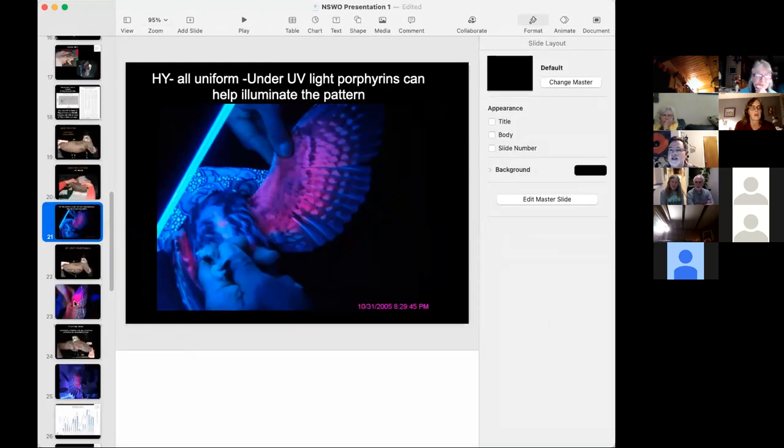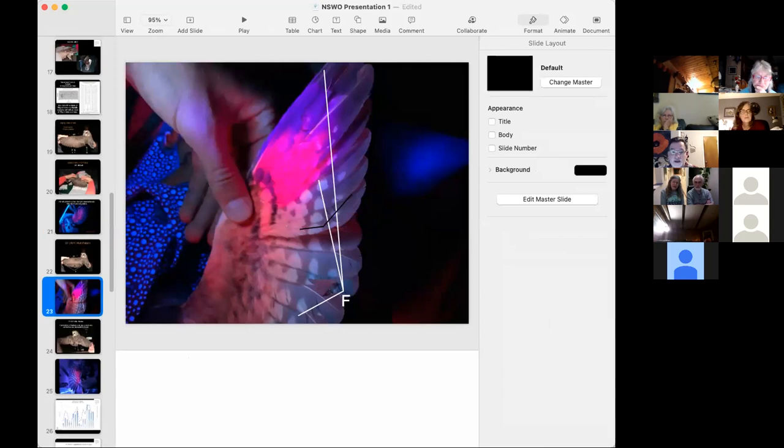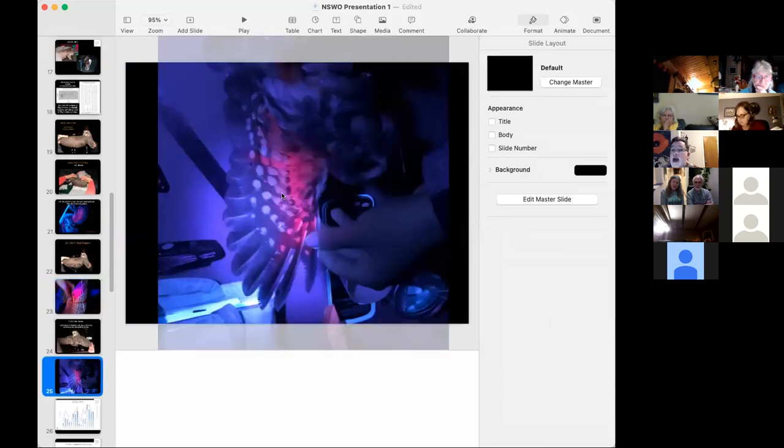So this is a hatch year. They're all the same. This is a second year, fresh on the tips, old in the center. And then this is an after second year, fresh and old. And then look, there's a very old one right there. There's not very much glowing.